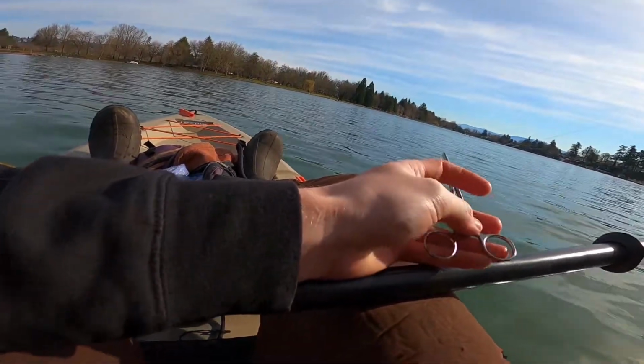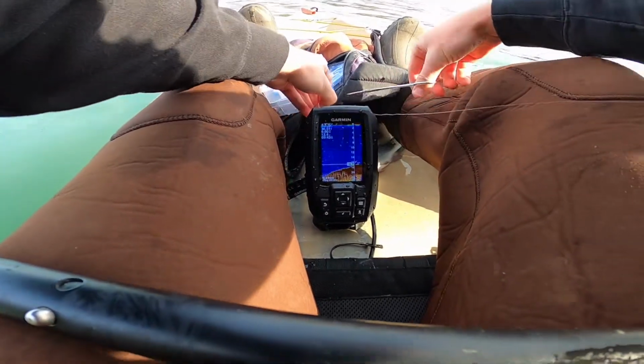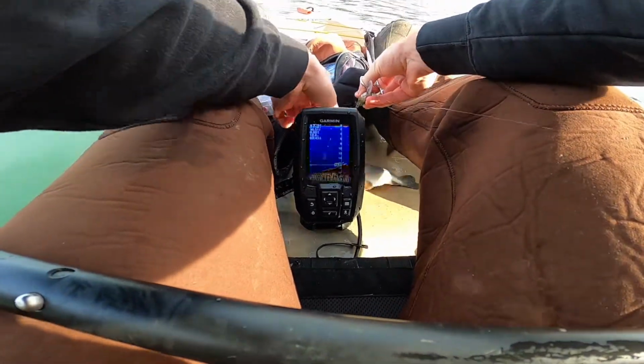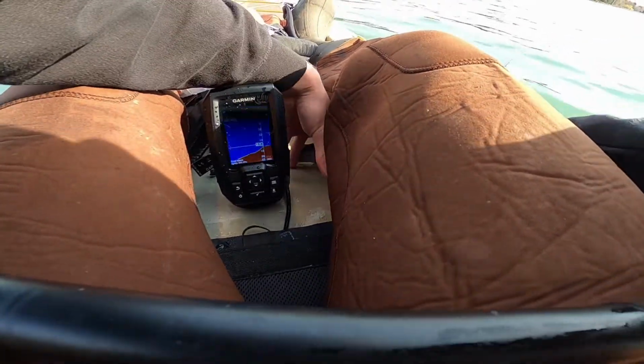We're gonna keep throwing that around because that seems to be the ticket. These bigger fish really seem to want it. Probably got a hole in my waders now, but that's okay. Hooked him right in the nose. Oh, he's going. Oh, there he goes. Oh, I don't even have a stringer.